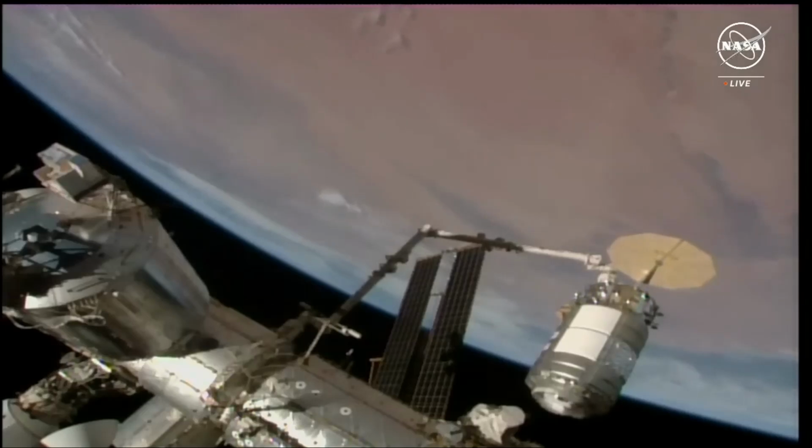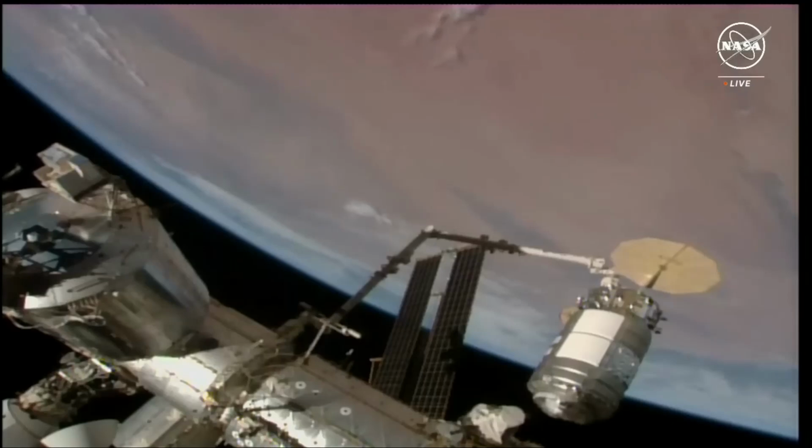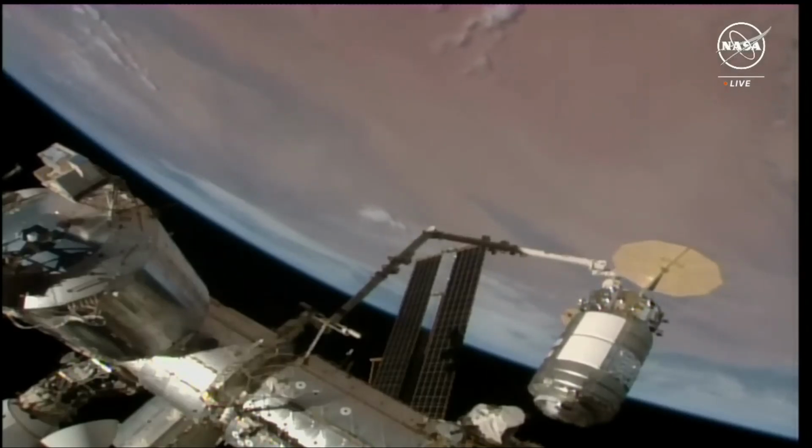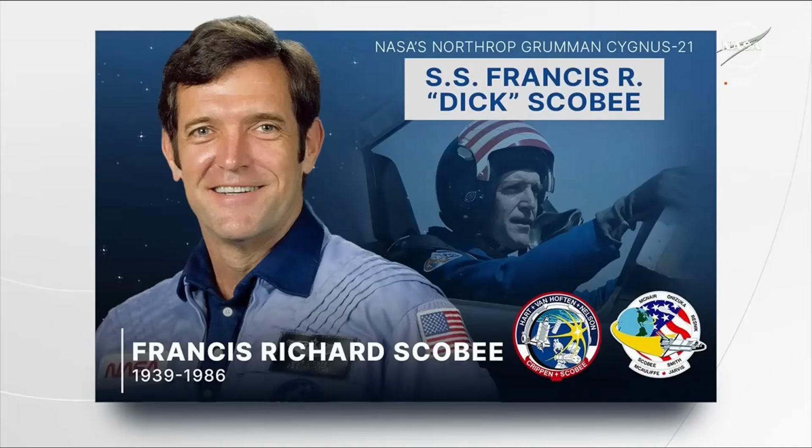You'll hear us refer to this spacecraft as Cygnus, also Northrop Grumman's 21st cargo resupply mission, but it is also tradition to name a Cygnus spacecraft after a pioneer in space exploration who is deceased. This spacecraft is named in memory of NASA astronaut Richard Dick Scobee. Scobee was a United States Air Force pilot and Vietnam veteran.